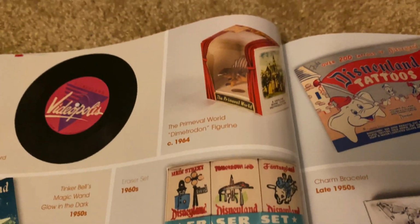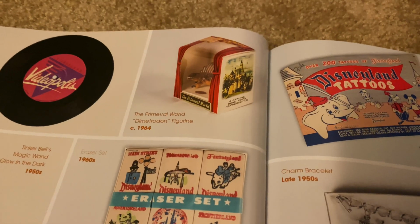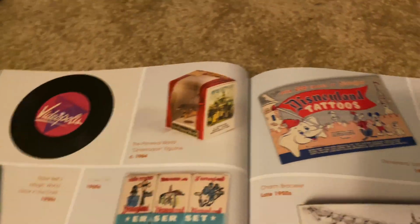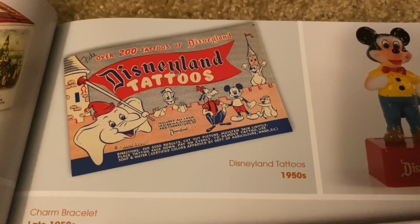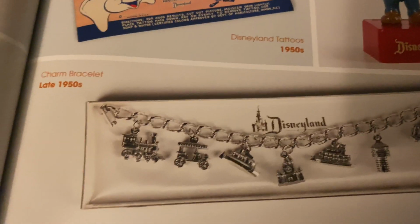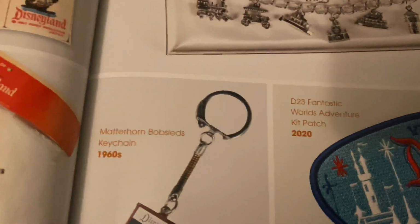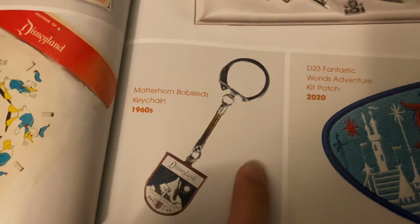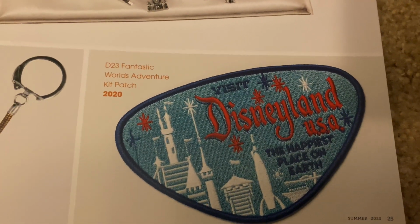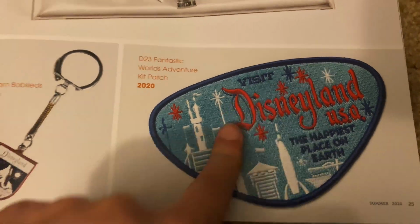eraser set, the Primeval World Dimetrodon figurine. I think I said that right. Correct me if I'm wrong. Disneyland tattoos, Mickey Mouse pencil sharpener, charm bracelet. I would like that. That's cool. Matterhorn bobsled's keychain. I would like that one also. D23 Fantastic Worlds Adventure Kit patch. I got that. But I would also like this figure. That's cool.